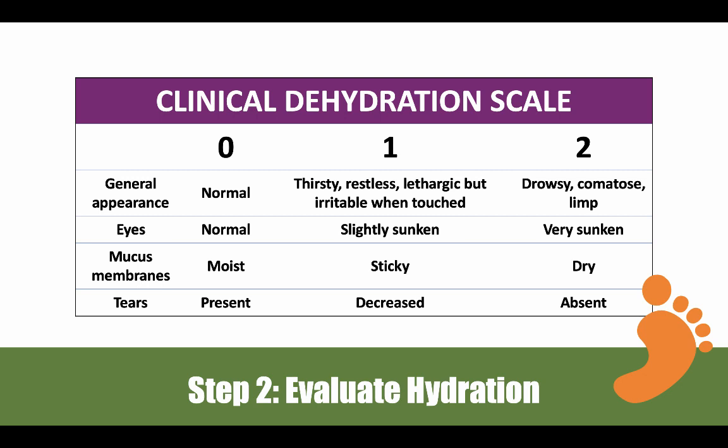Just moving back to the top, you get either 0, 1, or 2 points on each of those categories. You get 0 points if you're a normal appearance. You would get 1 point if the child is acting thirsty or restless. If the child is lethargic, so sleeping and extremely difficult to wake up at a time that the kid should be awake, or irritable, so inconsolable when touched, or drowsy, comatose, or limp, the child would get 2 points on this scoring system.